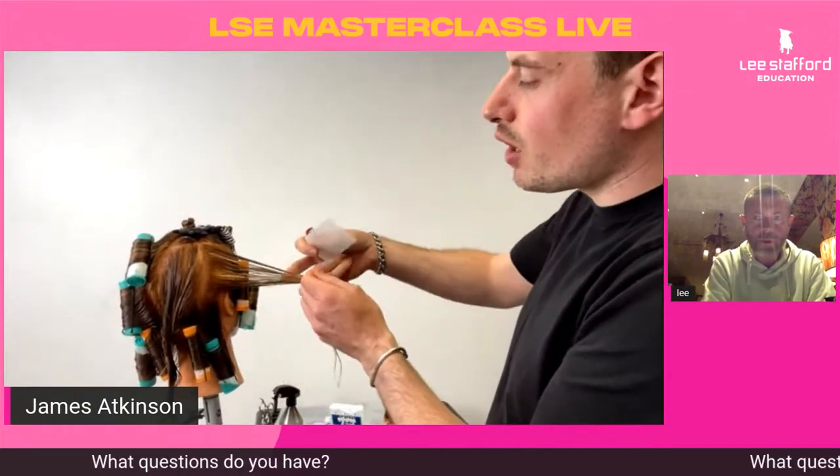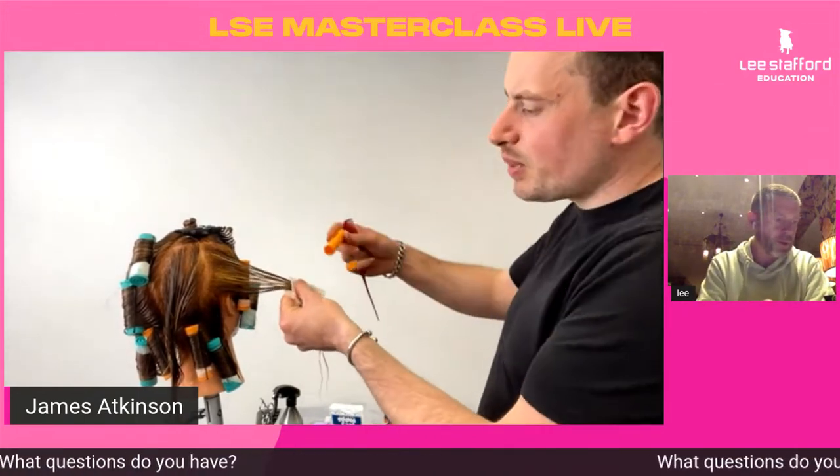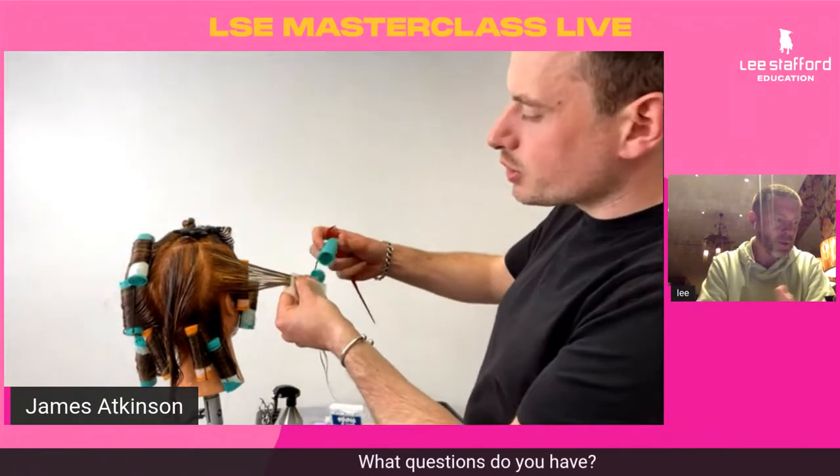If they've got hair that's kind of normal texture, which is usually a zero, then it's a number one for a medium to fine texture. And if you've got fragile hair, it's either number two or number three, depending on the brand. So picking the right perm solution is important.